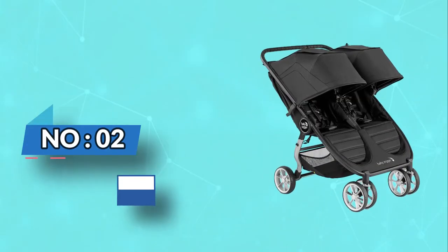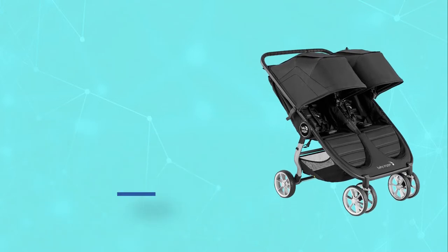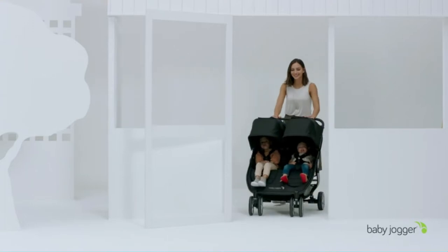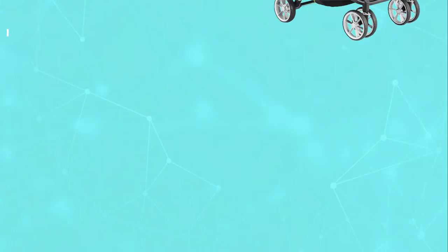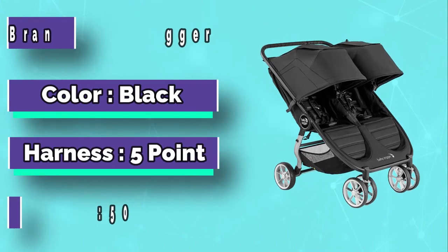Number 2, Baby Jogger side-by-side double stroller. Baby Jogger City Mini 2 double stroller is the lightest, easiest to push double stroller that we make. It features an effortless one-hand fold, air-filled rubber tires, and a great fold-to-fit stowaway carry strap.